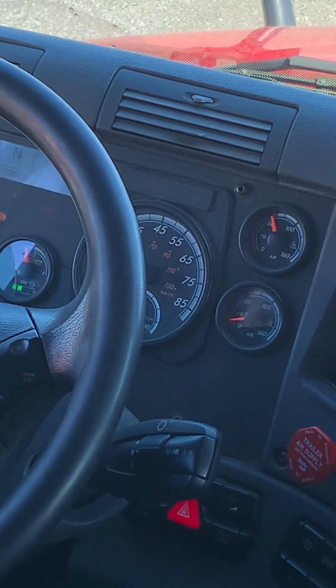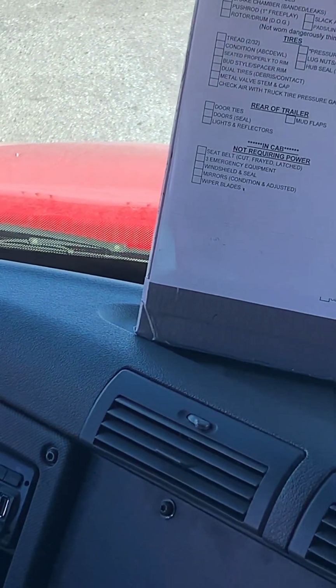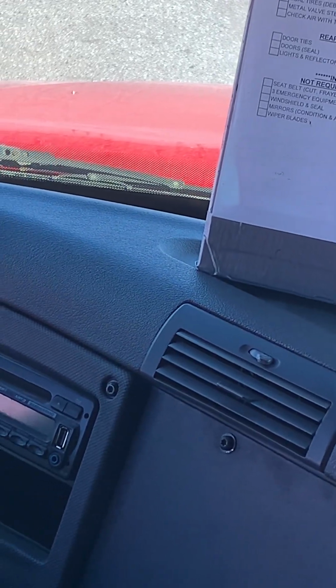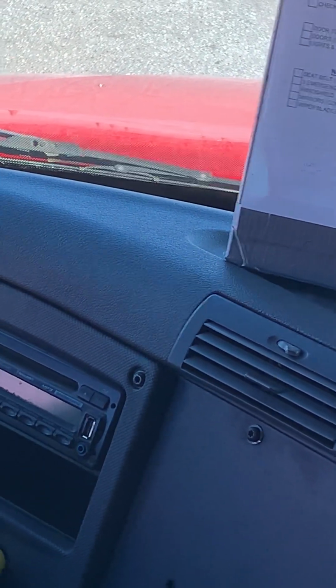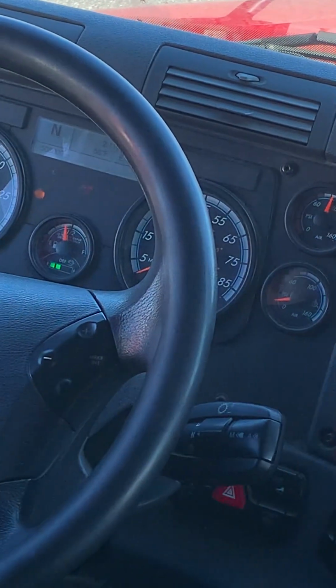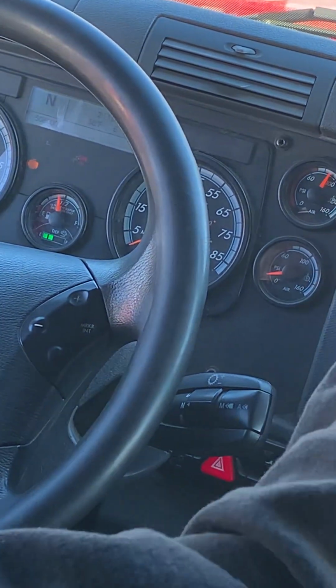If you notice, I am following the sheet to a T. I didn't deviate and jump all around. I use the same sheet on a continuous process. What you didn't hear me say, I didn't say not requiring power. Requiring power. You didn't hear none of that. It's a continuous process.